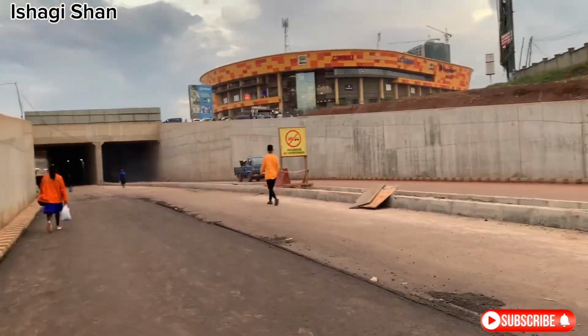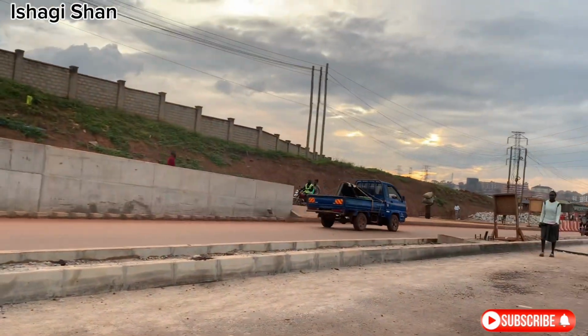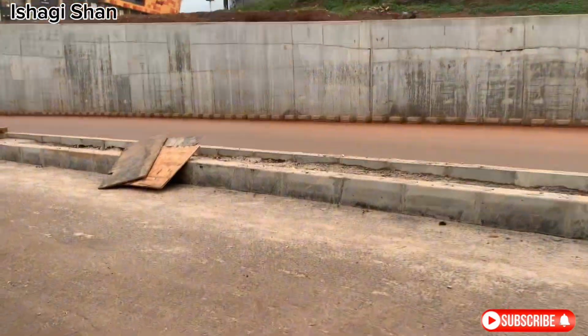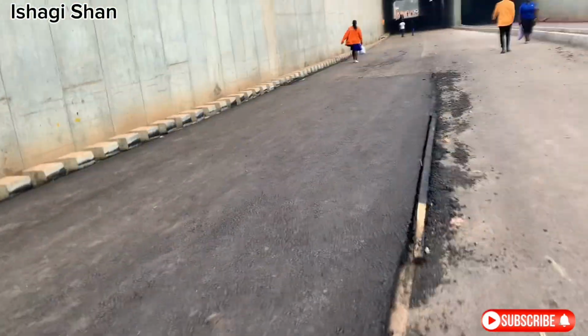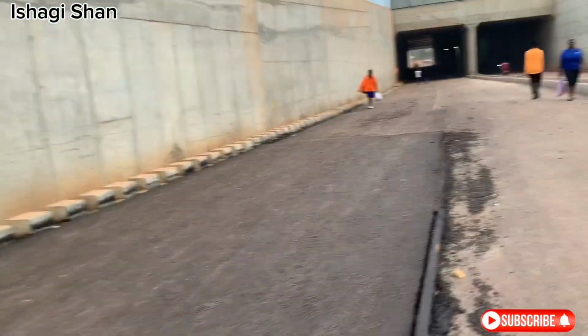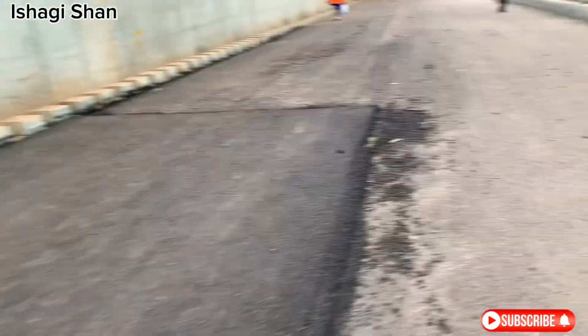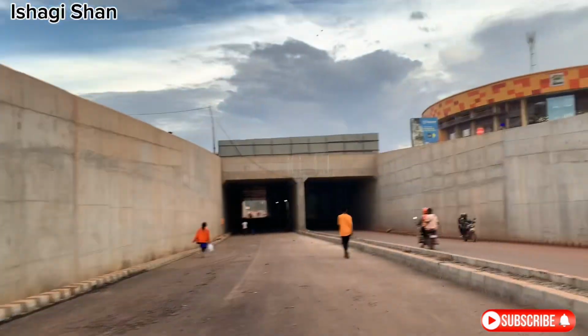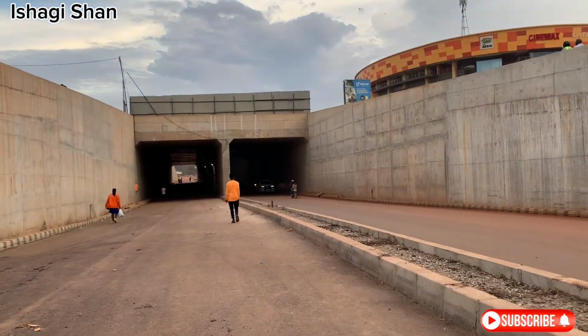So guys, this other lane has been opened up to traffic. You can see cars now using this lane, but here they are still adding more tarmac on the left side of the tunnel. While you're coming from town, from downtown, they are still adding more tarmac right here, as you can see. But the right side of the underpass is now being put to use.